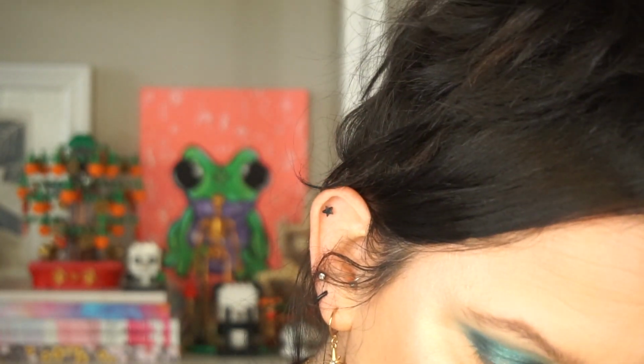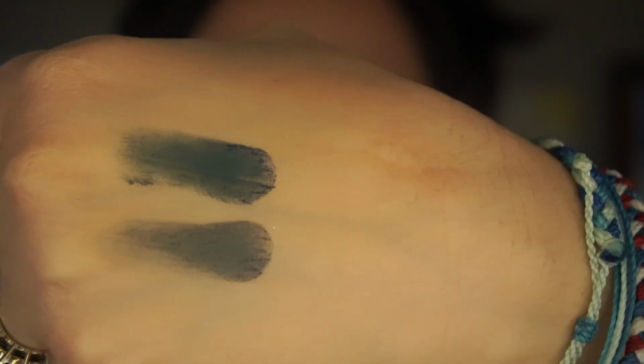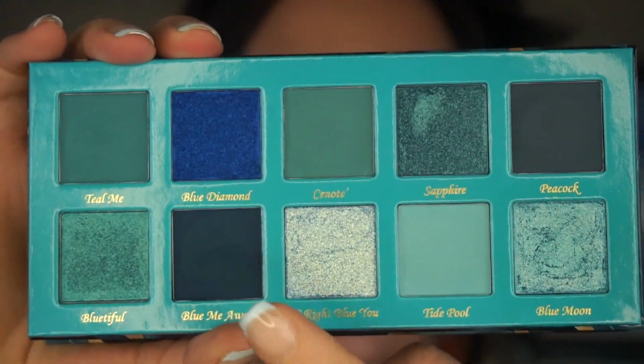Do they look similar? Let me go ahead and pick up Peacock and Blew Me Away. So Peacock there, and then Blew Me Away is what I'm using now. So that's how similar those two look. And you can kind of see that with how I'm putting them on here, because I honestly would not have thought that those two colors were going to look as similar as they do on the eye, because I really thought this was going to be a deeper navy color, and this was more of a deep gray. So this one and this one, they do look super similar.